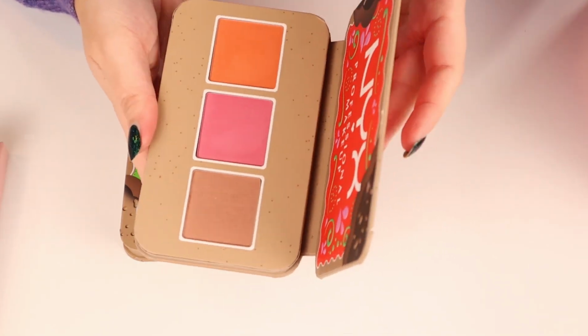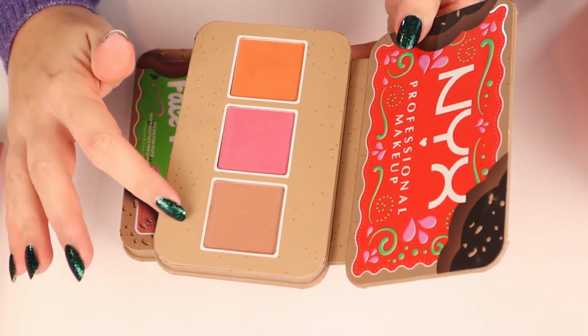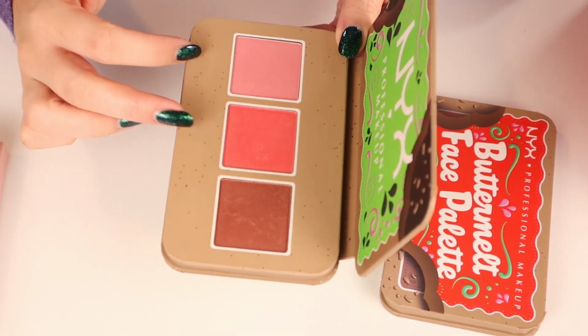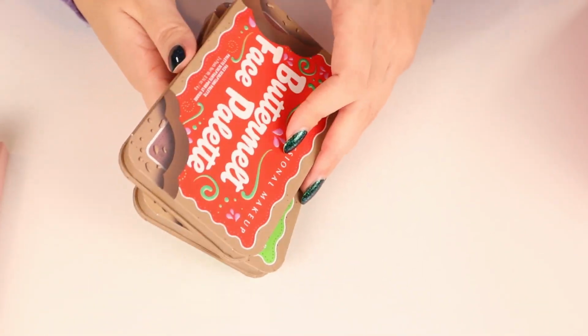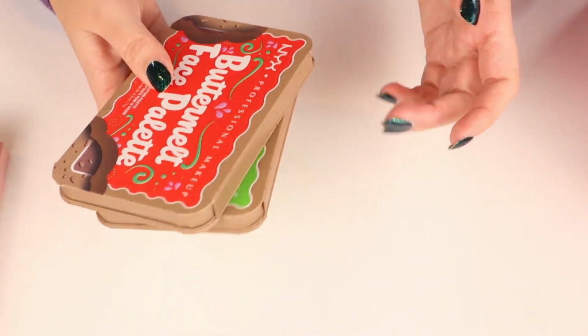I am gonna give this a pretty good review. Like this shade I'm not really gonna use. It's too orange for me, but this bronzer I really like. This blush I really like. They do smell pretty sweet, so if you don't like scented products, like these are a lot. These blushes I really like. This bronzer is not usable for me. Like if I could kind of switch them around and make my perfect palette, it would have been amazing. But I do like the formulas in here and the palettes are pretty cute.